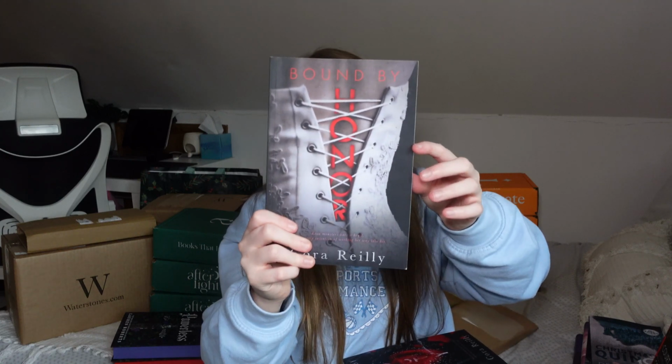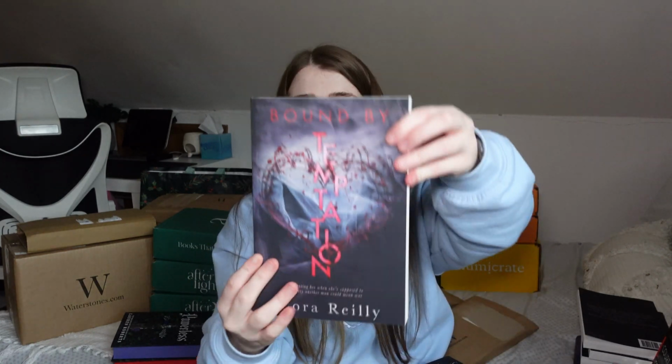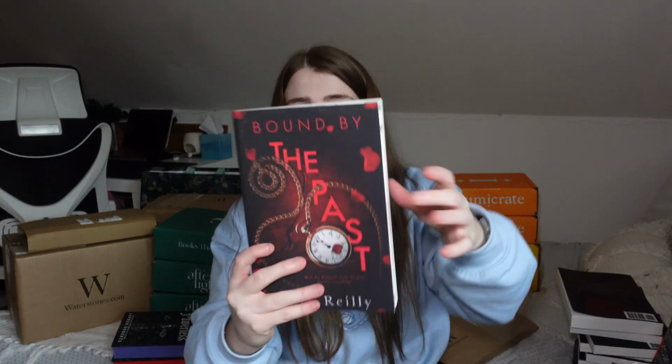Got Bound by Honour, Bound by Duty, Bound by Hatred, Bound by Temptation, Bound by Vengeance, Bound by Love, and then the last one is Bound by the Past. Sometimes I should really restrict myself with buying books, but I can't.